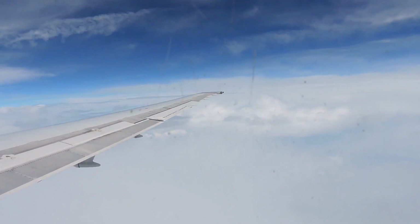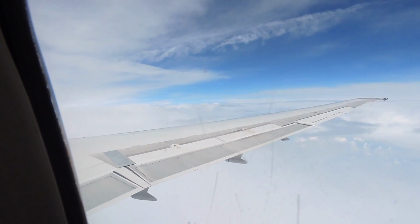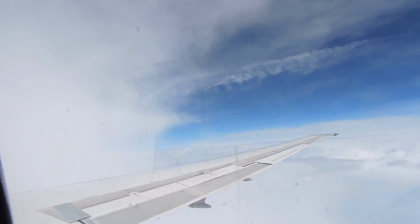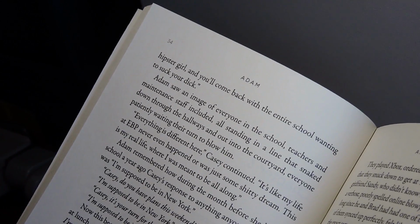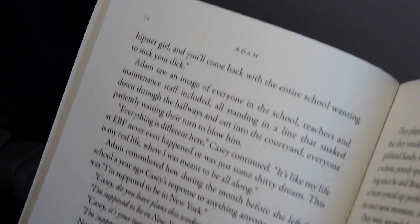This window's all scratched up. How the hell does that happen anyway? It ruins everything. See the scratches right there? Whoa. Turbulence, turbulence. No. Very slight. What in the name of God is Adam all about, Lindsay? Jesus. Oh, I'll have a Coke.